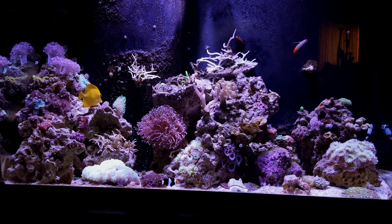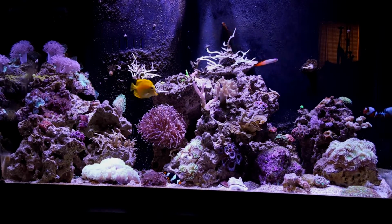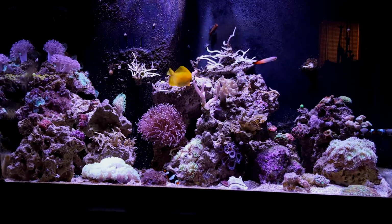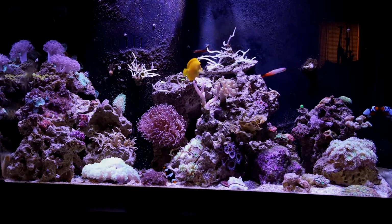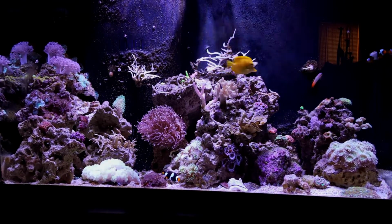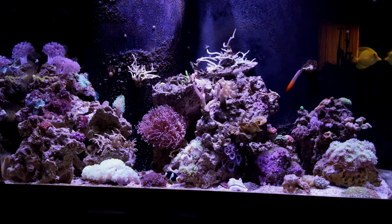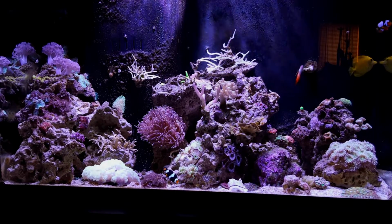This particular tank has been running for close to 3 years now. And it's really not fair to the tank and the stuff inside the aquarium. This is really a passion of mine. I absolutely love the saltwater hobby. I've done a lot of research on it, a lot of studies, and I've put a lot of time into just this tank alone.